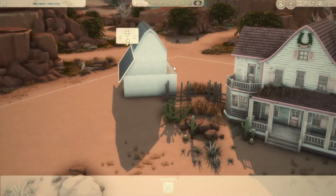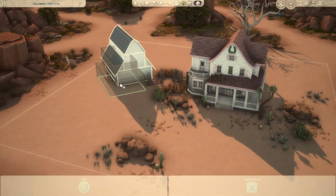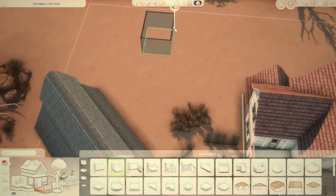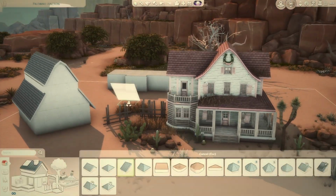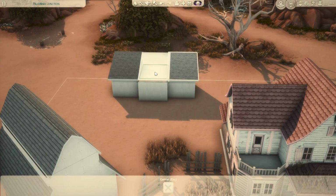And here is the barn that I already made before. So I look like I know how to make a barn, like I'm an expert at it, because this is my second time doing it because my game crashed. And then I did a little stable in the back. I don't really do much interior-wise for these two little buildings.